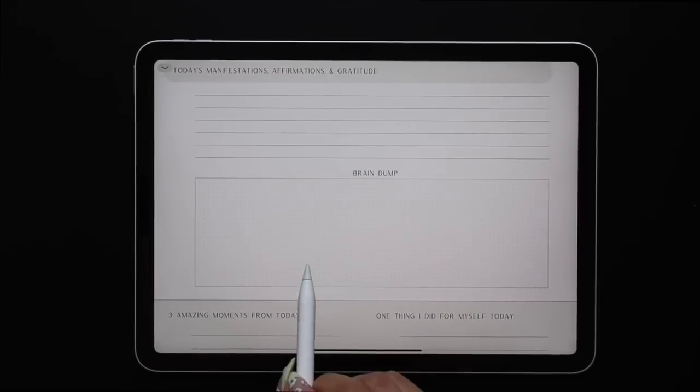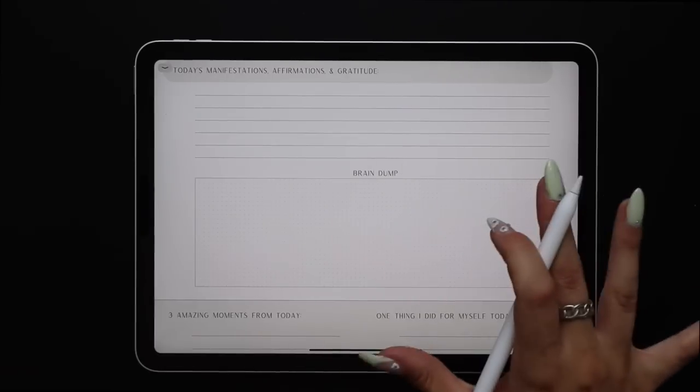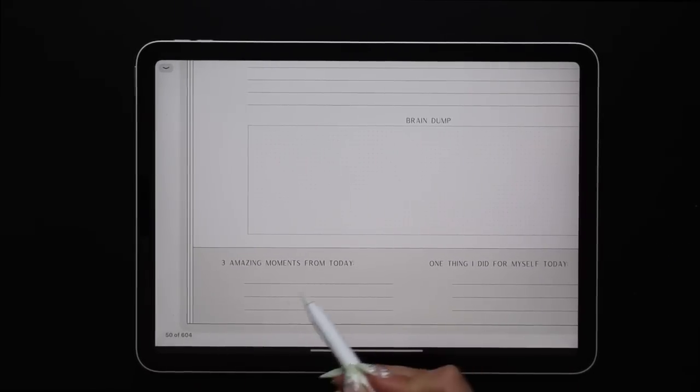I am constantly using a brain dump throughout the day. Like when I'm on calls, I just doodle in this or I just write down things. My brain dump is actually chaotic and I'm glad no one sees it because it's a hot mess. Then at the end of the day, I have little prompts.